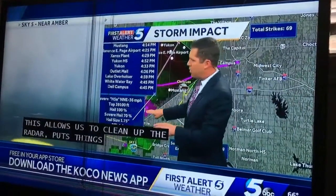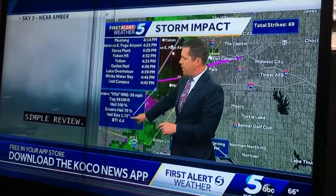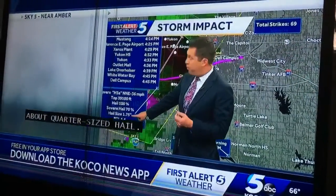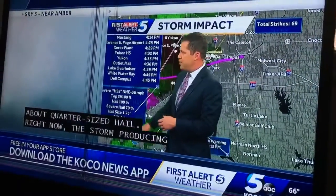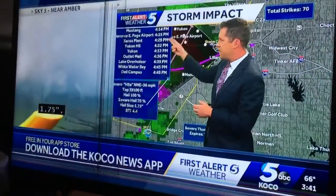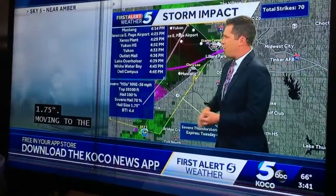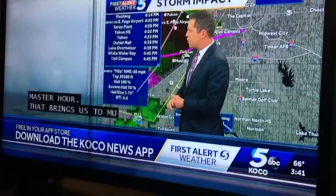Looking at a little bit larger than quarter-size hail. Right now, radar is starting to sample the storm, starting to produce up close to golf ball size hail. You can see hail size within this, 1.75 inches, so that's definitely fairly large. Moving to the northeast very quickly, about 36 miles per hour. That brings in Mustang at 4:14, Yukon 4:33. Then we go towards Lake Overholser at 4:39.